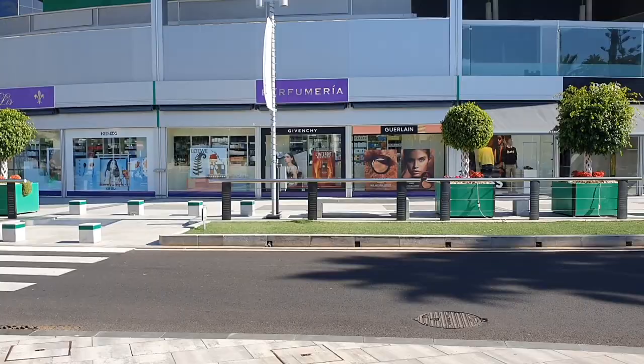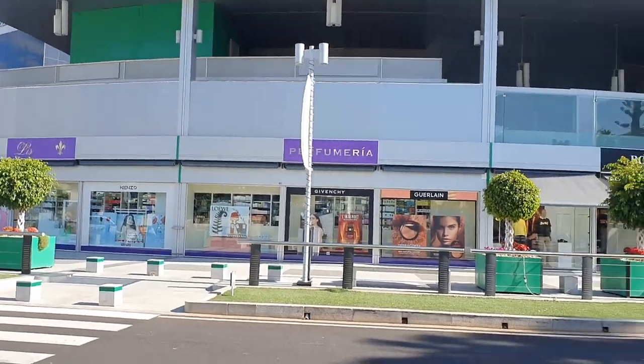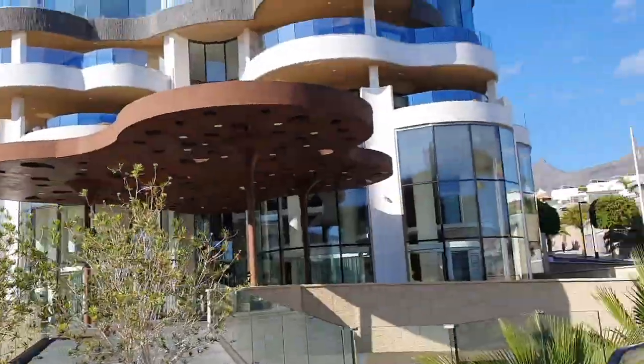Win-win. So this is the shopping mall that's just opposite the hotel. So it's a really, really nice shopping mall, literally across the road from our beautiful hotel.